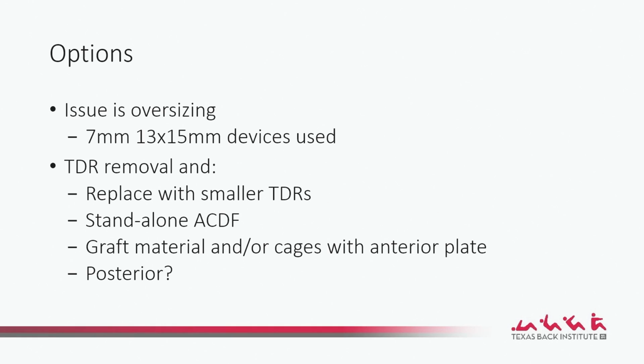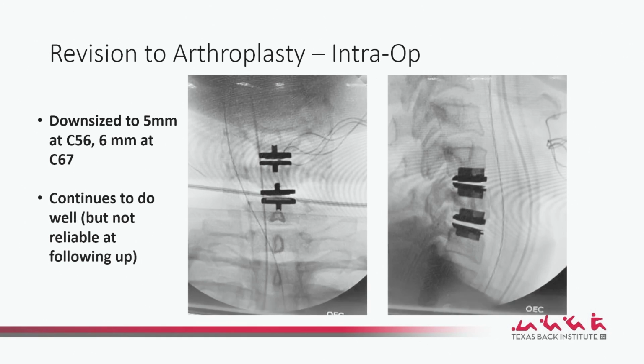7, okay. And I've never used a 7. I've used 5 and 6 Mobis. So the options, again: fuse them, replace with smaller discs, or do something posterior, because sometimes posterior fusions help with the pain. But this one, again, we did a disc-to-disc revision with smaller implants.